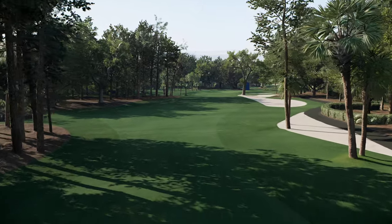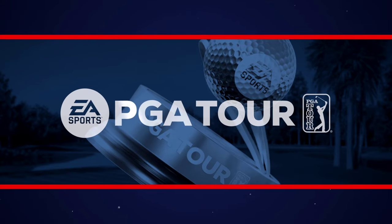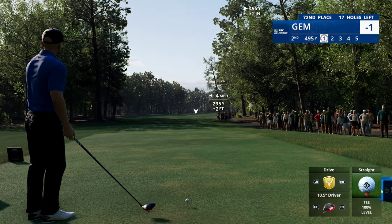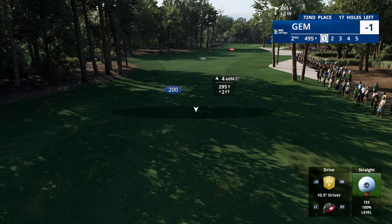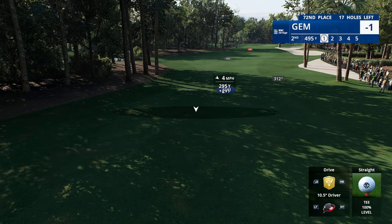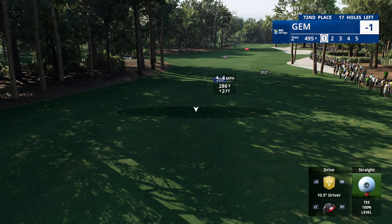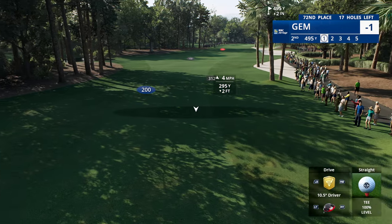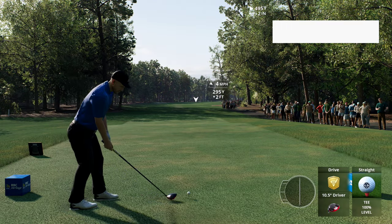That swing's flawless, isn't it? Okay, second hole, 495 yards, par 5. It's quite a short course, this. It's only about a par 71, I believe, if I remember right. Right. Very tight right around there, but there's not a lot of run on the fairways, so it should be okay.